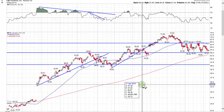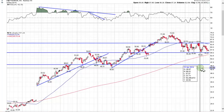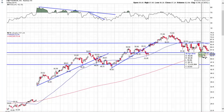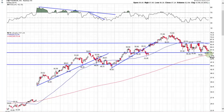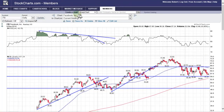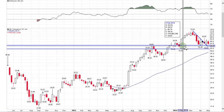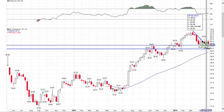So we opened up our trade of Facebook on May the 6th at 58.87. We booked a 3% profit or $980 gain because I thought it was going to go down. I still think it's probably going to go down, but why fight it? Because the weekly chart is still trading above the upper band of its breakout point. So we're cognizant of that.